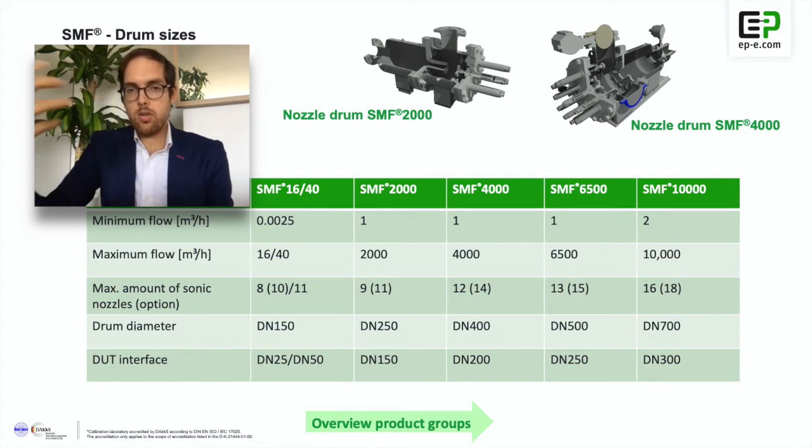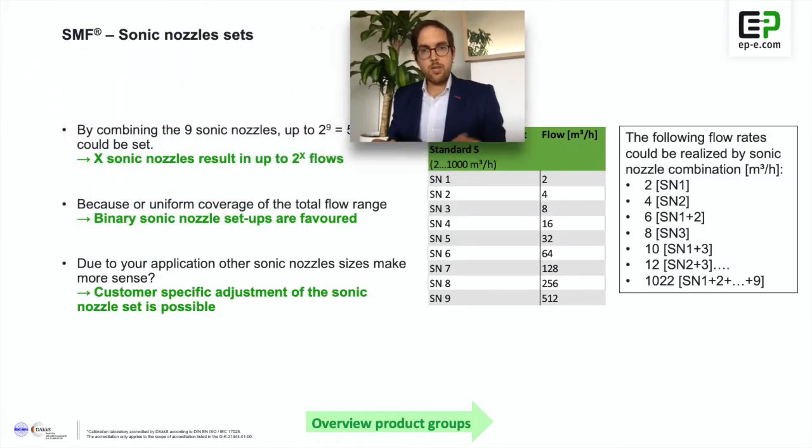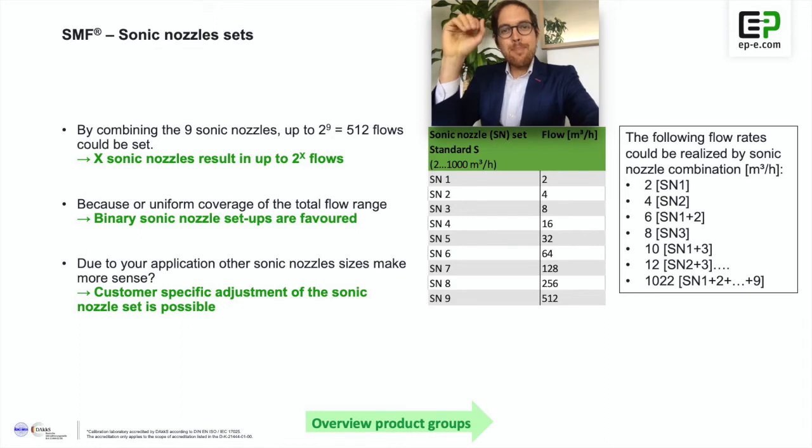And accordingly for the other systems. And here on this page, you can see the sonic nozzle sets. So as mentioned before, I studied IT, so maybe you notice something. It's binumerically ordered, exactly how an integer number is stored in the computer, with 1 and 0 for each position. We do that because, similar to integer, the smallest unit, if you take little endian, is determining your step size. In this example, the smallest nozzle is 2 cubic meter an hour, and we order it binumerically.